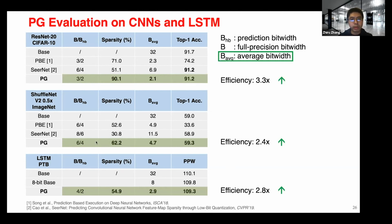In the previous slide, the baseline over here is just 59, and it turns out that with PG, we can run it at near 4.8. So this is the effective bit width, and we can actually get even higher accuracy. So basically, we get savings in compute, and we also get it without losing accuracy.